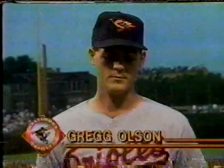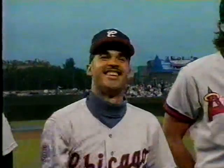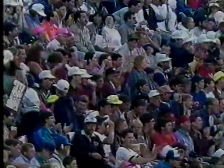Now the American League non-starters. From the Baltimore Orioles, number 30, Greg Olson. From the Boston Red Sox, number 12, Ellis Burks. And number 21, Roger Clemens. From the California Angels, number 13, Lance Parrish. And number 31, Chuck Finley. Next, from the Chicago White Sox, number 13, Ozzie Guillen. And number 37, Bobby Thigpen.